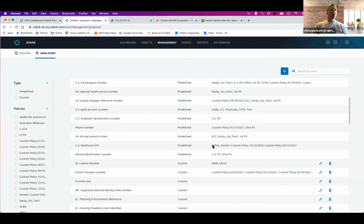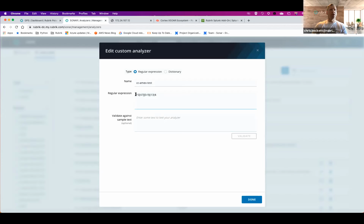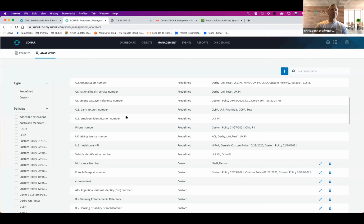But just to quickly look at what a regex looks like. If you're familiar with regular expressions, you'll know what this is. We're looking for particular digits on a scale of 0 to 9. There should be 13 digits long, and then that's where we end the string. This is looking for American Express, which always start with 47. But we've also got a dictionary if there was a particular credit card number we wanted to look for, like a corporate credit card or something like that.